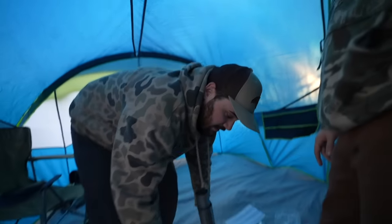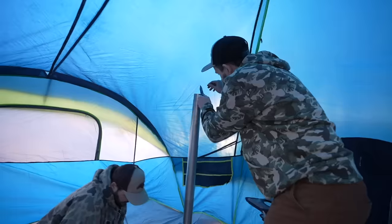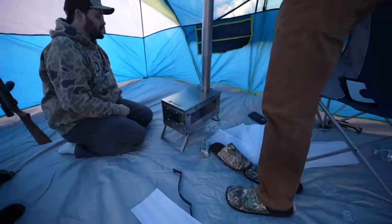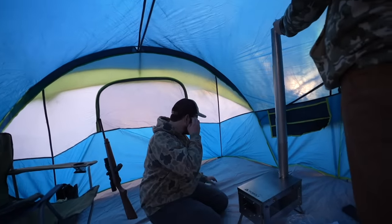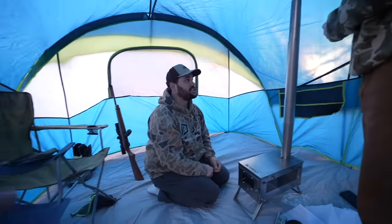I'm not sure how to do this. I think we can make it happen with what we got. We just gotta cut a hole. I don't know. Does that seem like enough? That's enough space for all of us to lay. I mean, somebody else could still lay here, to be honest with you. Somebody's glad we brought that dadding.